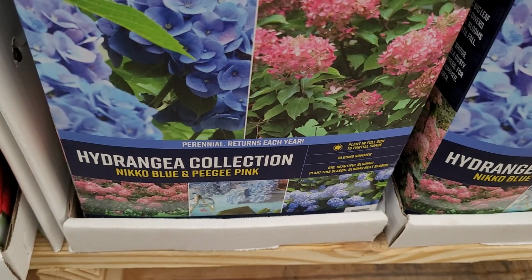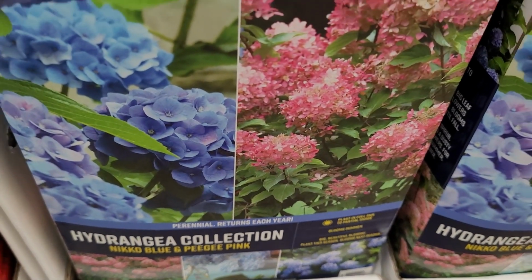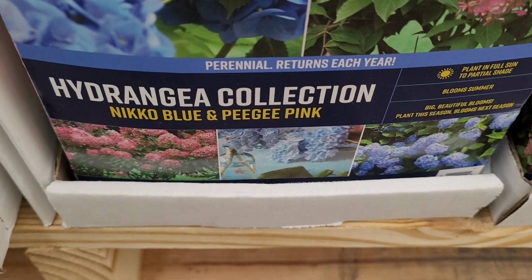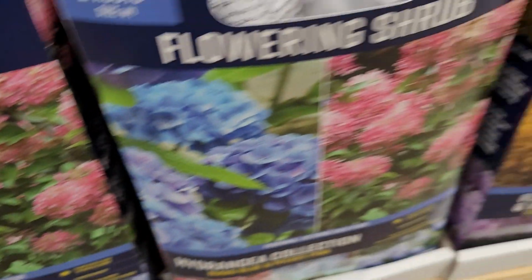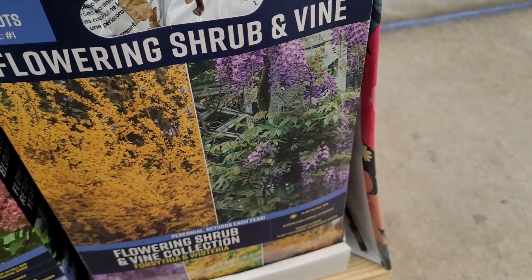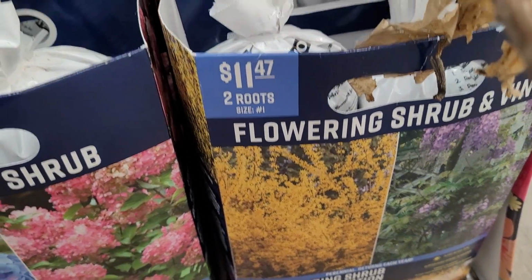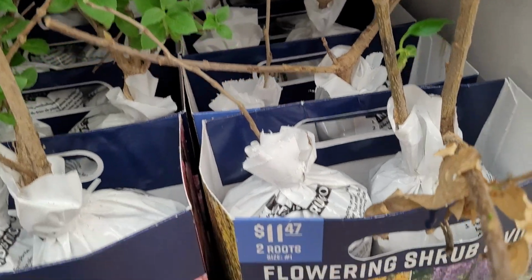Now to the flowering shrubs. You guys know I love hydrangeas. I've done quite a few videos on those, and I just love these plants. So they give you Nico Blue and PG Pink. So you have a combination there. And you have Forsythia, and that looks like wisteria right there. And you can see they're springing up there. So it's a good time to get them.